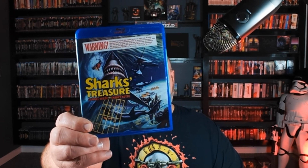And this one looked really interesting. I'm just going to read what it says across the top here. I'm just going to read that to you guys. It says, the shark footage in this motion picture is 100% real. No trick photography, no mechanical models, no miniatures were used. This film was made at great risk of life and limb. For the first time on the screen, you will see the total shock of the most sensational shark fight ever filmed. And it's signed by the director.